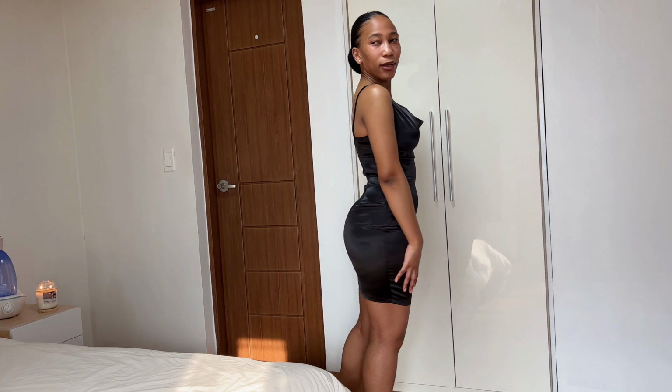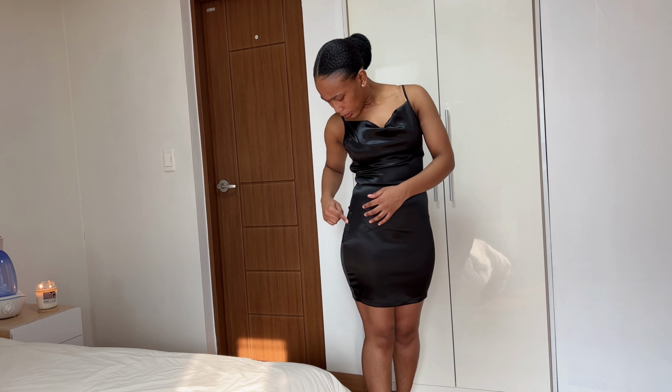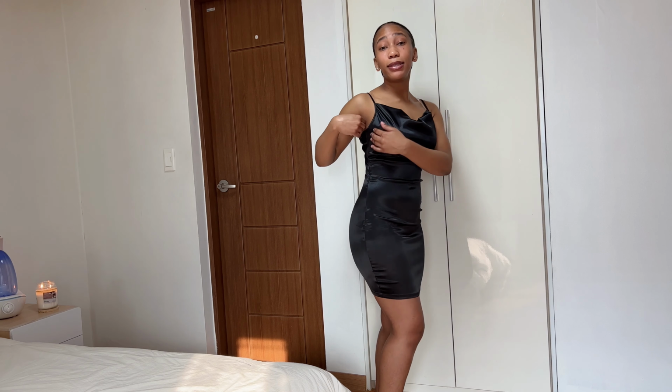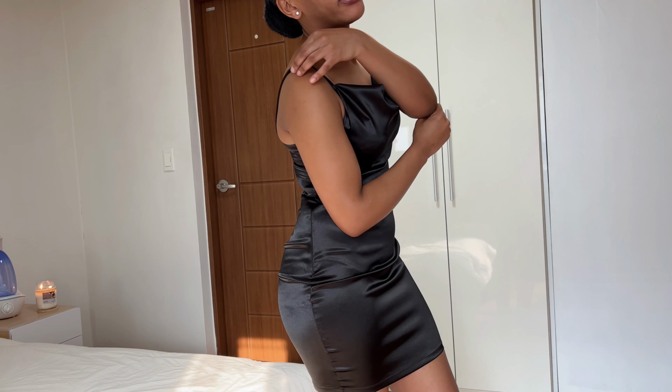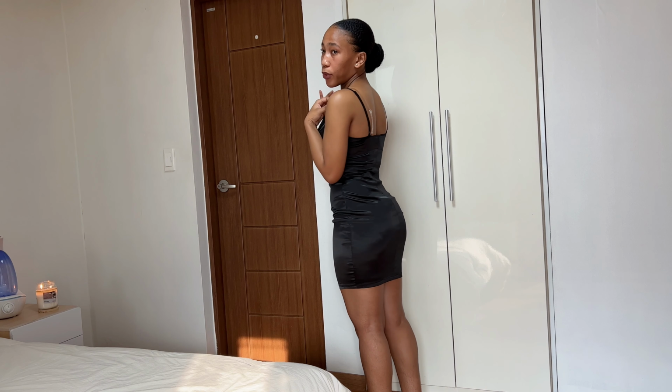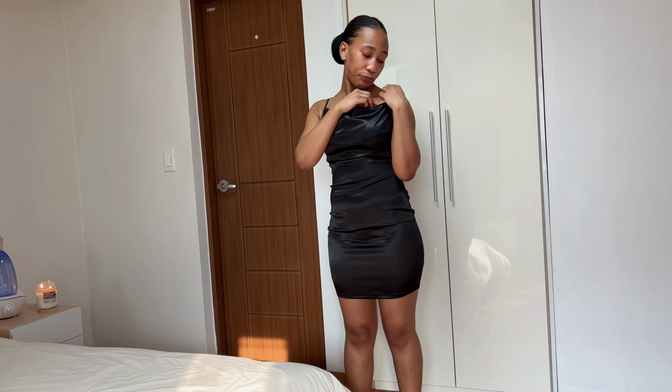This is my first haul, so I don't really know what to say. But I'm in love with the dress. Oh, it has a zip on the side, and you can adjust the straps, and you can wear a bra with this. I'm actually wearing a bra. I got clear bra straps on Shein as well. So I just attached them to my bra so that I can wear it with a bra. I think it's cute. I just don't know where I'm gonna wear this to, but I'll see.